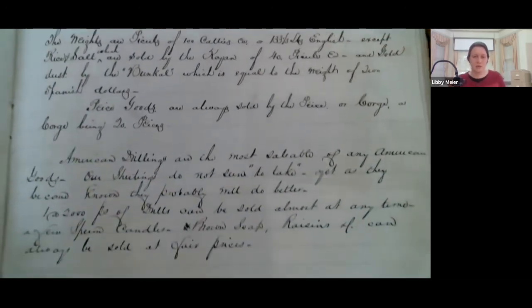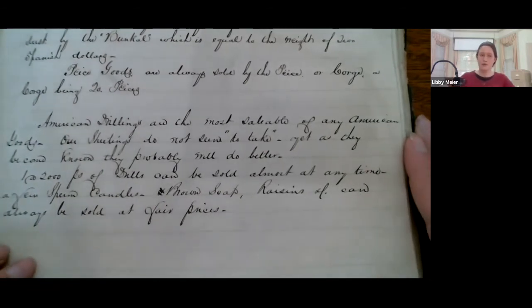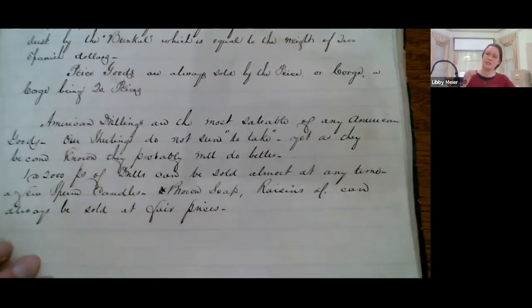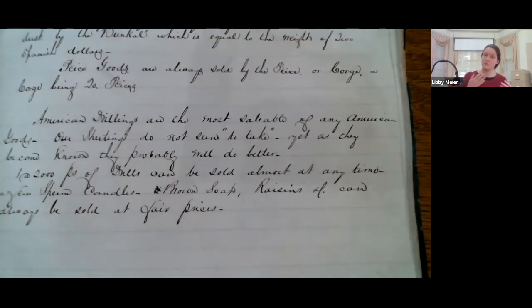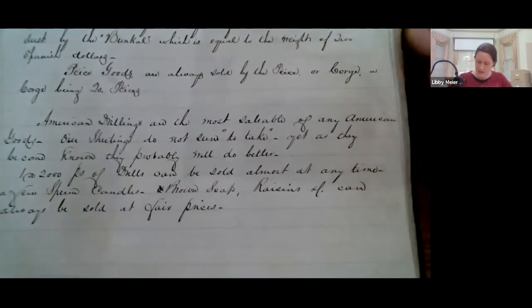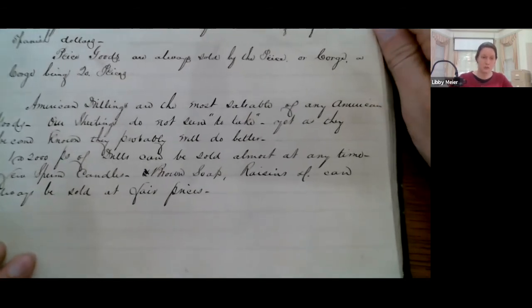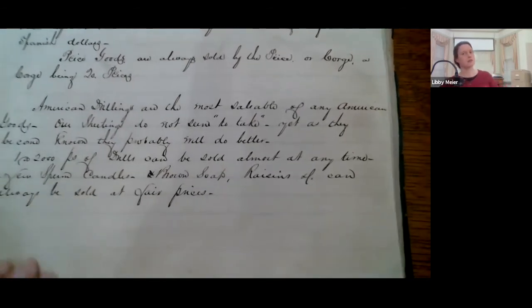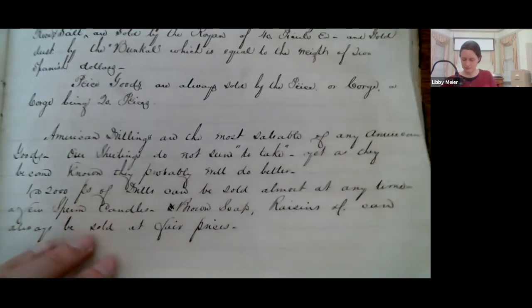Then we get notes on what will sell. American drillings, I think we're talking about a kind of textile here. They're the most saleable. Our sheetings, so like very basic textiles, they don't seem to take. So, don't load up a cargo of bedsheet material and expect to sell it. Bedsheet material that would probably be made by cotton grown in the American South and shipped up to northern mills. Other things you can almost always sell: sperm candles, brown soap, raisins, etc. So if you're looking at a voyage to Singapore, what are the sorts of things you might want to carry there to make a good deal?